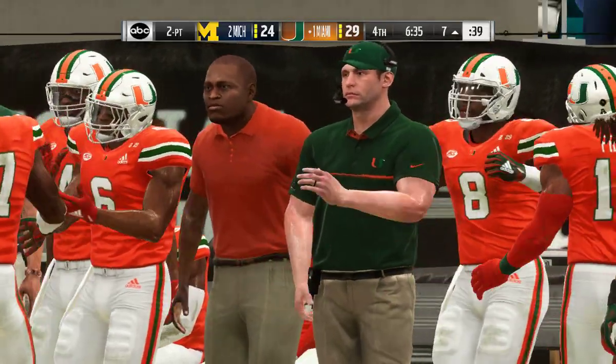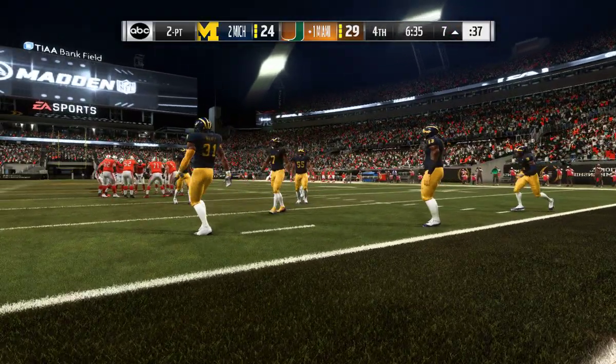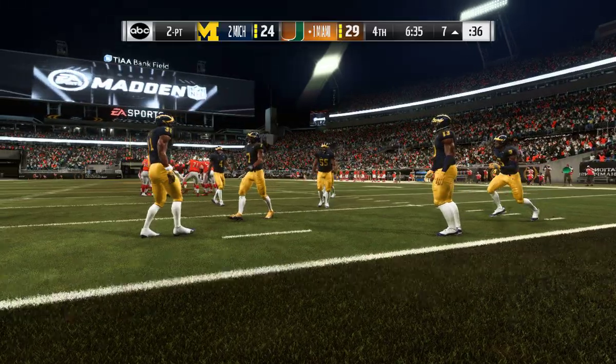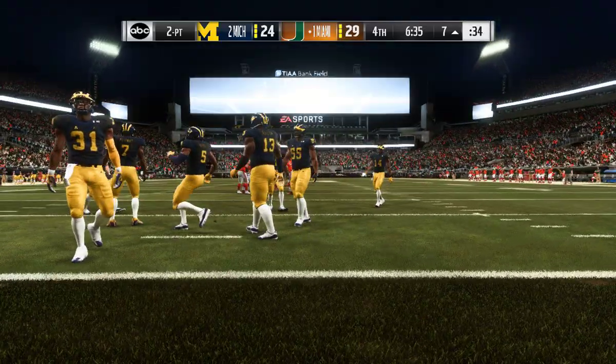Well, that changes things, obviously. They can elect to bring the kicking team out now and try it from the 20 if they want. And I wouldn't be surprised at all if they did exactly that. Going for 2 from the 7 versus kicking it from the 20, I like my odds better with my kicker.